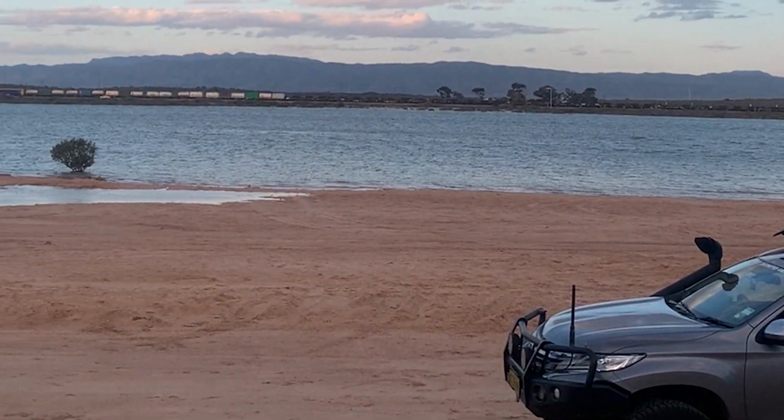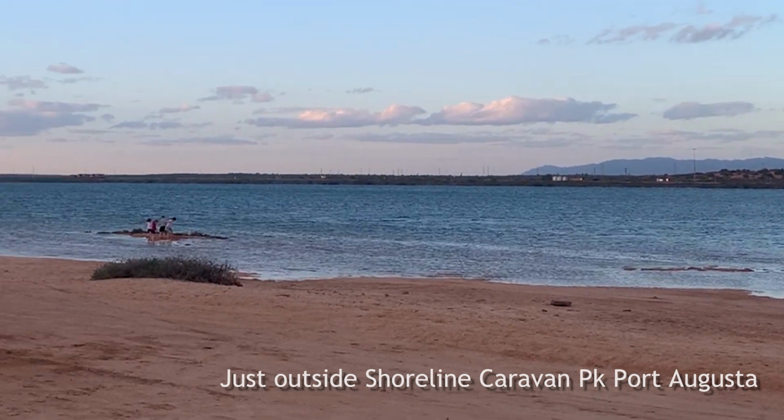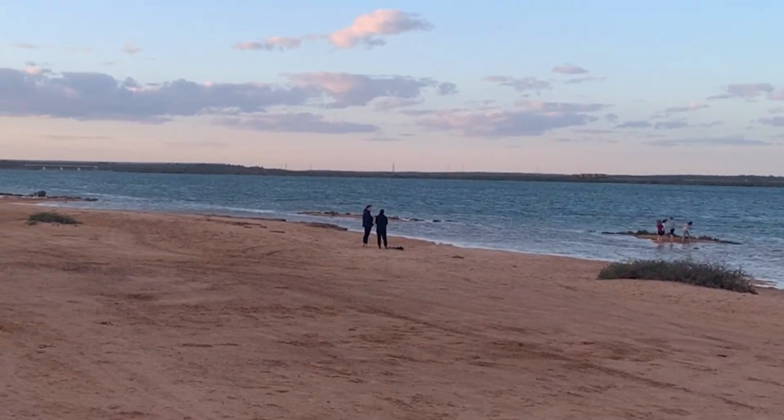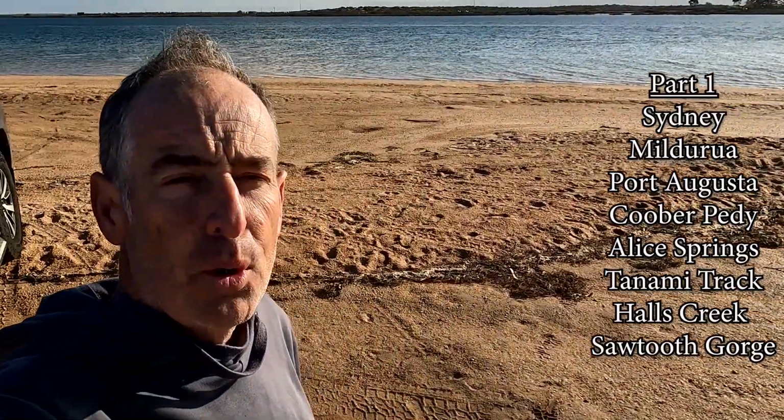Finally, we're here at Port Augusta, made our way from Sydney by Mildura, Port Augusta. This is the first time I thought, yeah, I'll get the camera out. Of course, it's a pretty cool location. We're on Camp Point Beach. Today I'm heading up to Coober Pedy, and then from Coober Pedy, Alice Springs, then to Wolf Creek Meteor Crater, and then we're going to do the Canning Stock Route via the Tanami Track.